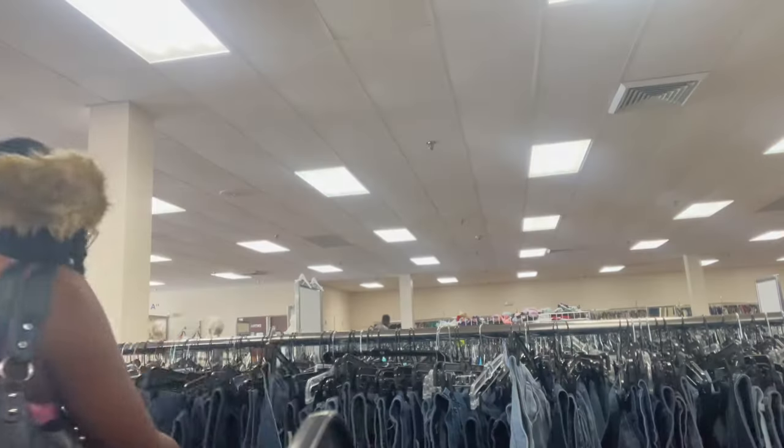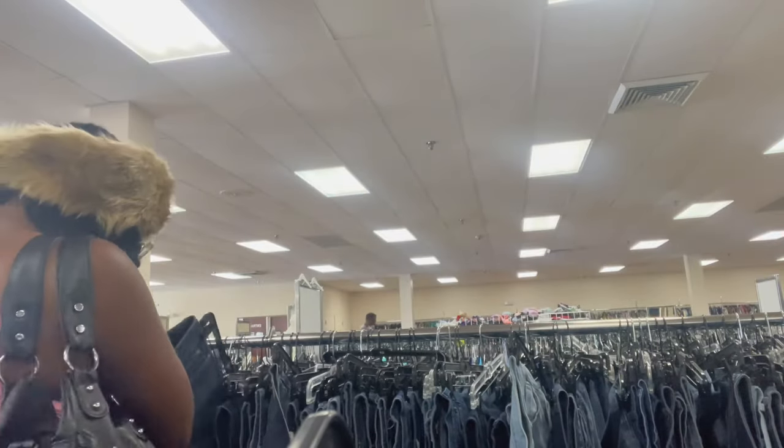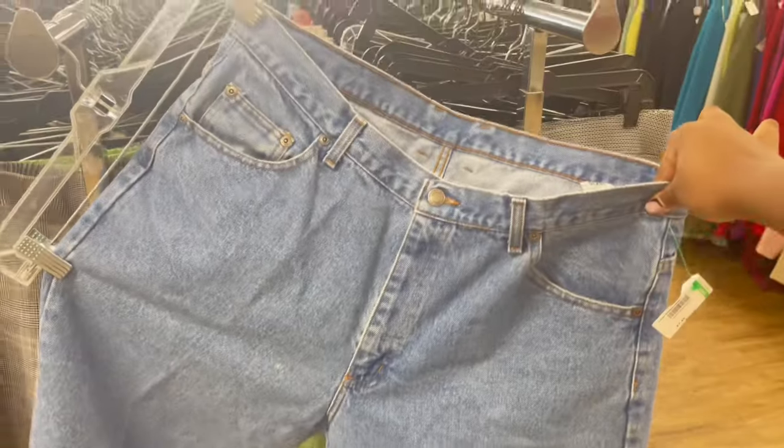The next thing is to find the baggy jeans. And then we gotta look for tops. So y'all gonna come with me on this hunt. Bottom, that's how I know that it's the baggy jeans. And they have like a really big waist. They might fit like baggy jeans, I'm not gonna lie.